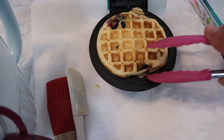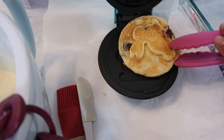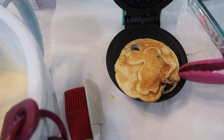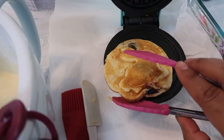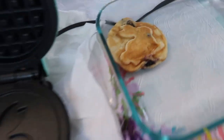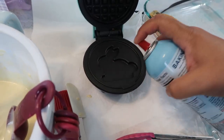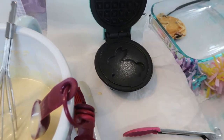All right, so we're gonna lift this ever so gently. And look at the bunny shape. I kind of messed it up a little bit, but you see the bunny. There we go. And that has blueberries, so we're gonna set that there. And you can see the bunny shape pretty good. Okay, so the next one we're gonna go for is just the middle part of the bunny. So we're just gonna do that.